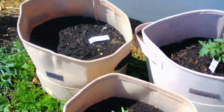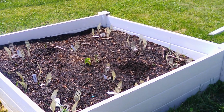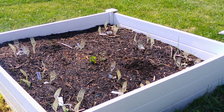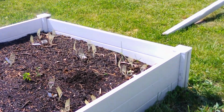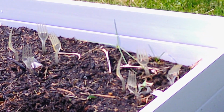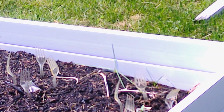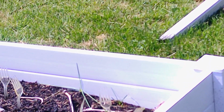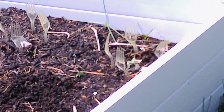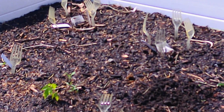Off to the frames now. Alright, so here we are at box 1 and 2. I don't know if you could see this, but right there, we got eggplants. They finally decide to come up. And those forks are the only thing protecting my seedlings from the rabbits that are trying to eat them. That's a non-lethal way of keeping rabbits out of your garden, if you want to know.